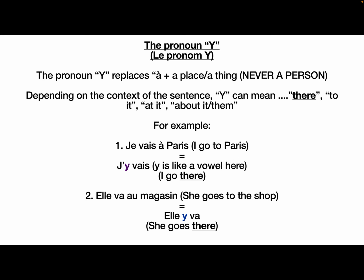All the other subject pronouns are fine. It's just the je before the Y. So j'y vais. So je vais à Paris. I go to Paris. I go there. J'y vais. She goes to the shop. Elle va au magasin. So she goes to the shop.